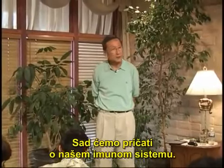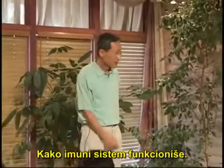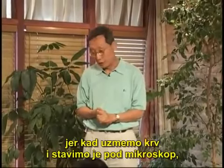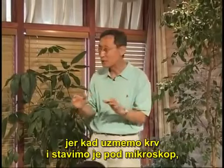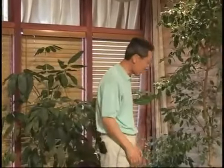This afternoon, I want to talk about the human immune system, how the immune system works. The immune system is really interesting because when you draw your blood and take a look at all these different kinds of blood cells under the microscope, then you see a variety of cells, many different kinds of cells.